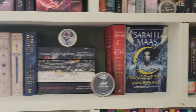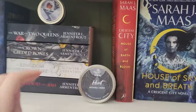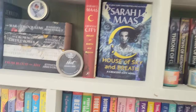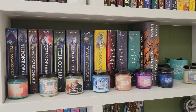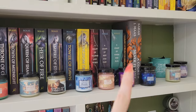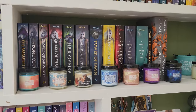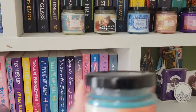And then I have the Crescent City series by Sarah J. Maas with this beautiful novel wicks candle. I'm obsessed with this one. And then it continues on into this Sarah J. Maas shelf. I have the entire Throne of Glass into A Court of Mist and Fury. I'm really excited to get a paperback copy of A Court of Silver Flames so that it matches. And then all of these really old Wick and Fable candles.